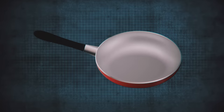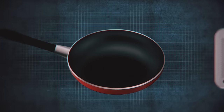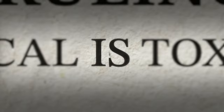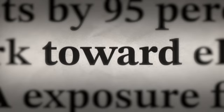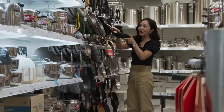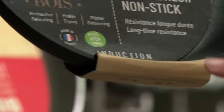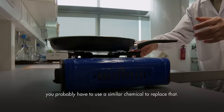When we look at how non-stick pans are made, PTFE is applied to the metal surface of a pan. The pan is then subjected to high temperatures and you get a non-stick pan. But as with all products, other chemicals are also added in the manufacturing process. In the early 2000s, a chemical used to manufacture Teflon was linked to cancer and other health issues. The public outcry led to the chemical, known by its acronym PFOA, being phased out by most major manufacturers from 2014. When we go shopping for non-stick pans these days, we're likely to come across claims such as this. So PFOA-free means it's safe, right? Chemicals are needed in making the pans. So if you change one chemical, you probably have to use a similar chemical to replace that.